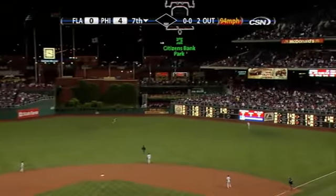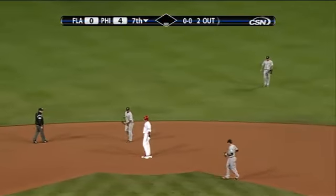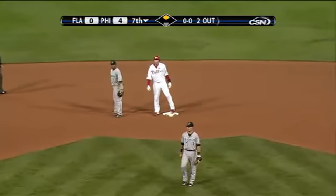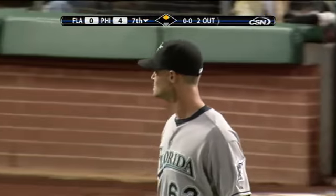To the gap in right center field. That one slicing away from Ross. It's going to head to the scoreboard. And Jason Worth is going to speed into second base. It's his first base hit in 17 at bats. And that's got to feel good. Yeah, and he did a good job with the pitch away and took it away. That's one of the ways to get out of a funk.